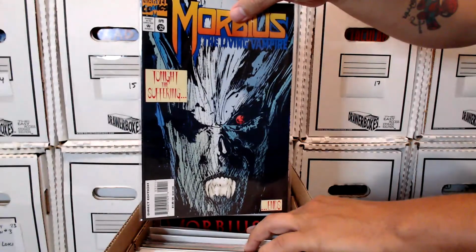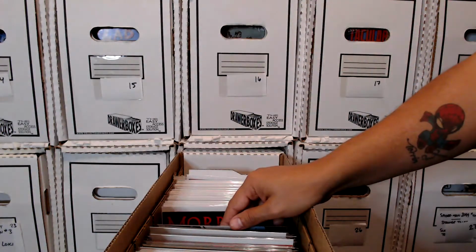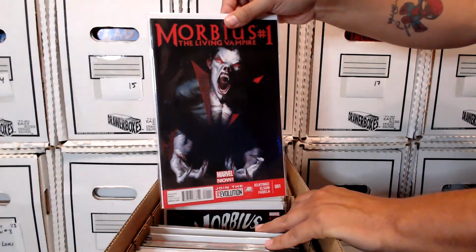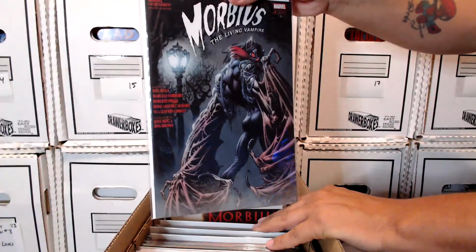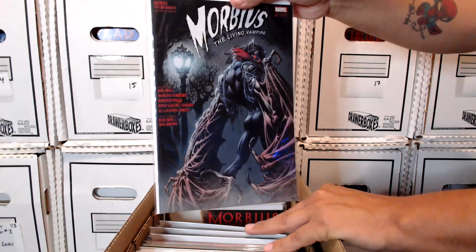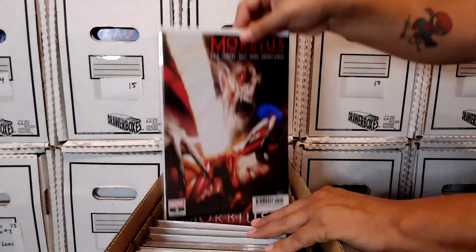This is the final issue of the first ongoing Morbius series. Now, since then, he's had other books from the Marvel Now. I grabbed the first issue and was done with it after that. And then most recently, a Morbius the Living Vampire, which I stuck with for a couple of issues because Kyle Holtz was doing the covers, and I love these covers. This cover was amazing, although I didn't understand the bat wings.